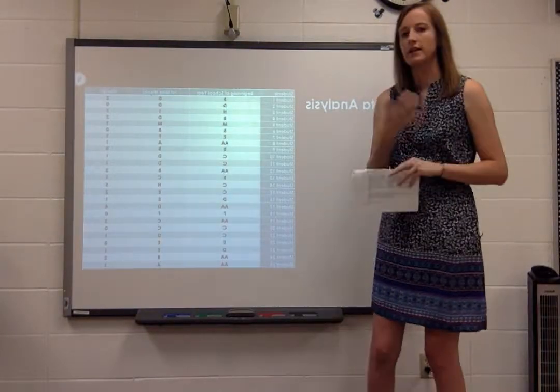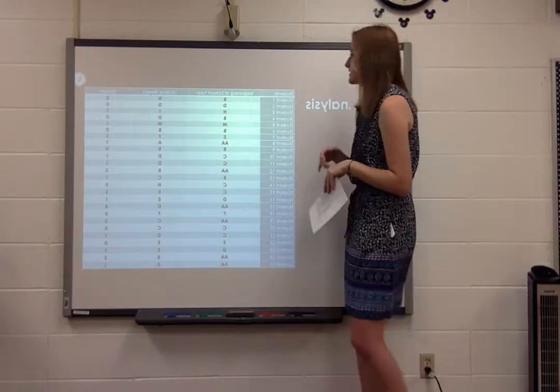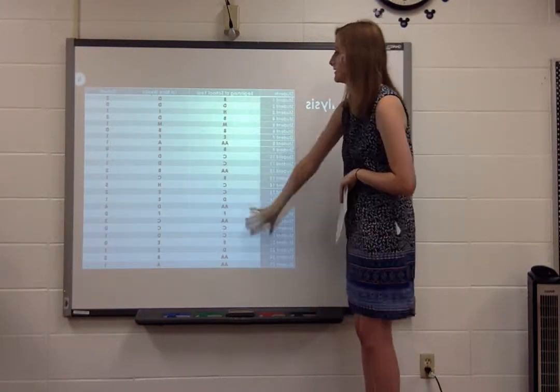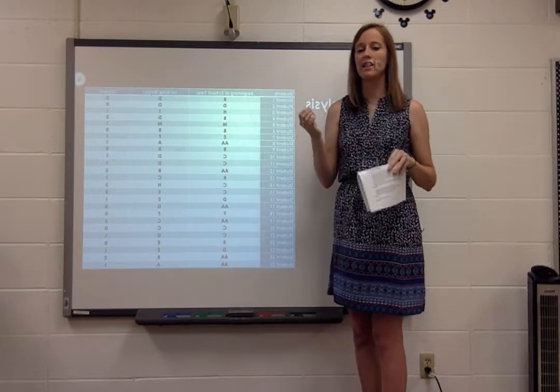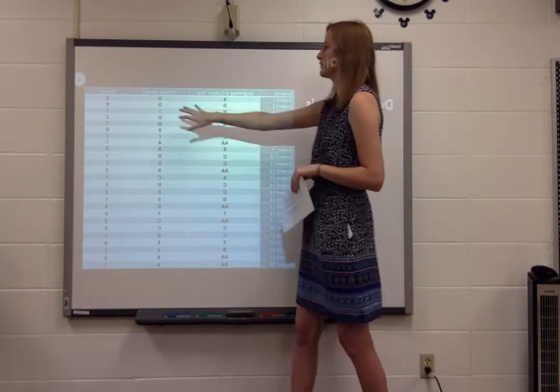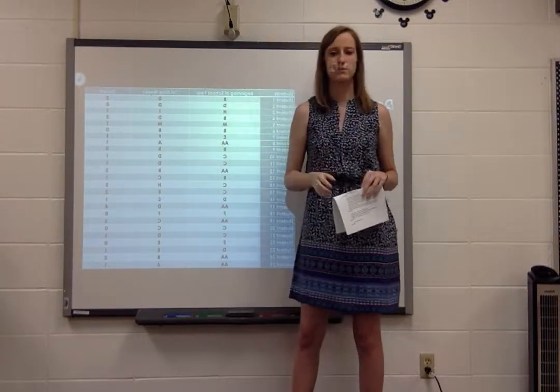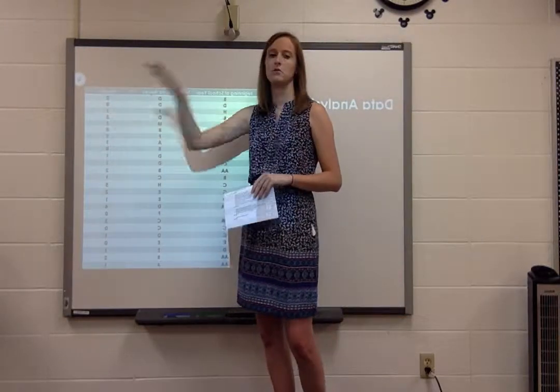After the 9-week period, I collected my data. As you can see, here's where my students started. Student 1 came to me at the beginning of the year on a level B. After 9 weeks of the intervention, he grew to a level D, which is where he should have come to me in 1st grade. So he showed a growth of 2 levels.